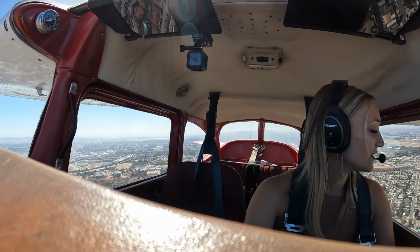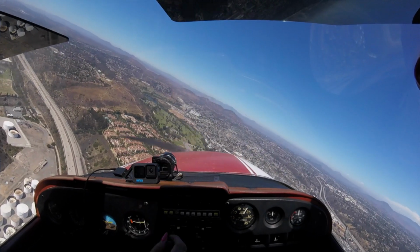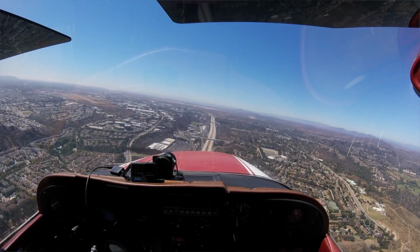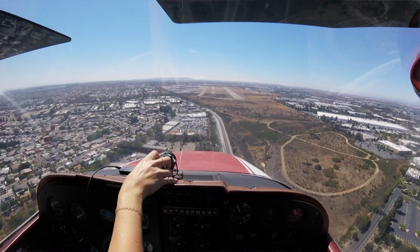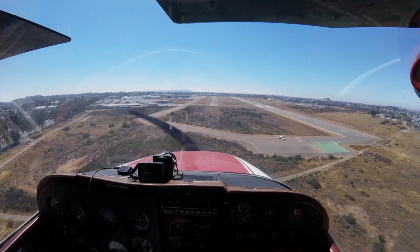Going under my wing right now. All right, there they go. I'm going to turn left base. 3 Charlie Alpha, number 3, following Cessna, turning left base, runway 28 left, cleared touch and go. I'm turning left base. All right, final looks clear. Number 3, following Cessna, runway 28 left, clear to land. That's perfect, that bought me some time.